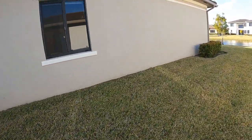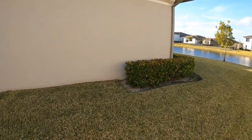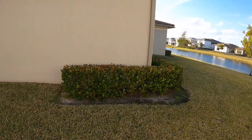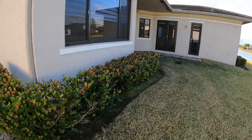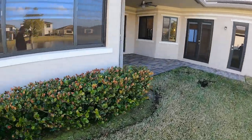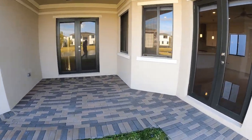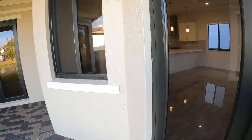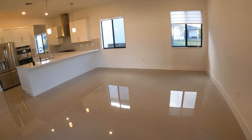So this is what you can get, guys. Four bedroom, three bath, three car garage, $729,000. In one of the best neighborhoods and the safest neighborhoods in all of South Florida. Okay, guys, what do you say we go take a drive around this beautiful neighborhood? Stay tuned.